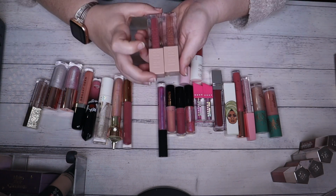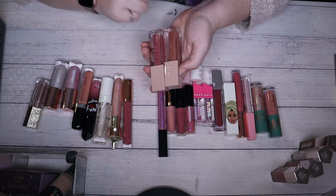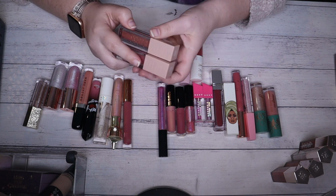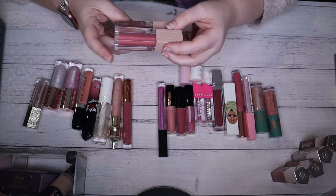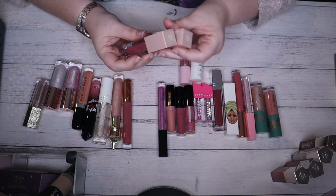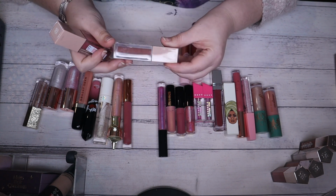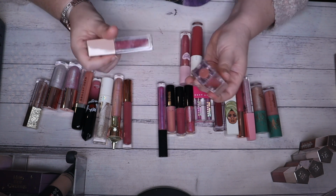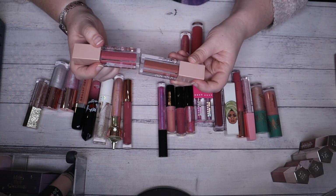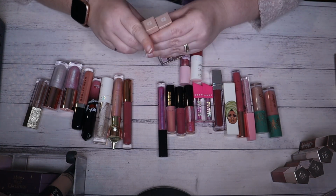Next up is these two Maybelline lifter glosses, and I really think these are almost dupes for the Fenty Beauty ones. These ones are in the shades Petal and Stone. Number 5 is the pink one, and number 8 is this more brownie nude one. I do really like these. I do still prefer the Fenty formula over these, but these are really, really nice as well, so I'm going to keep them in my collection too.